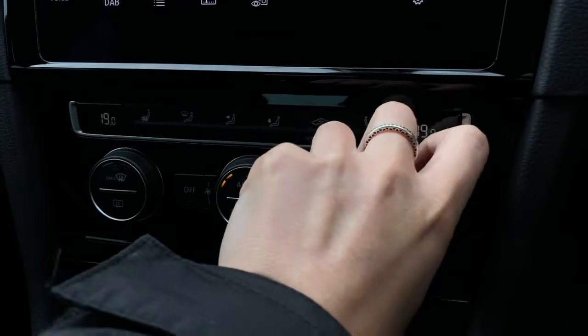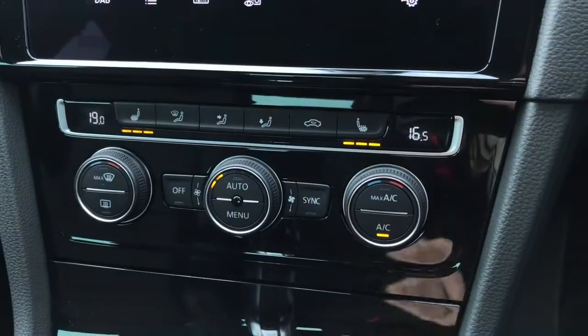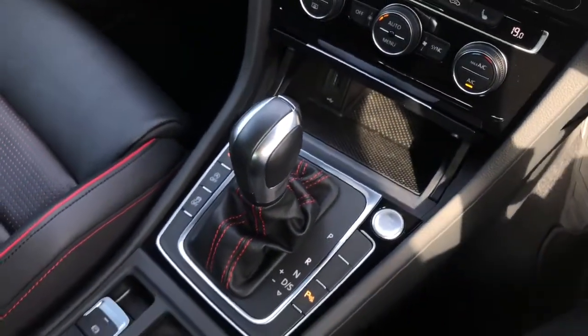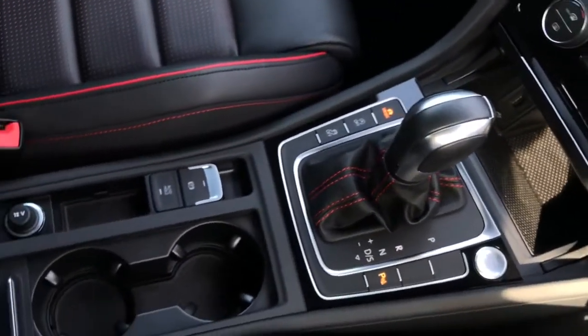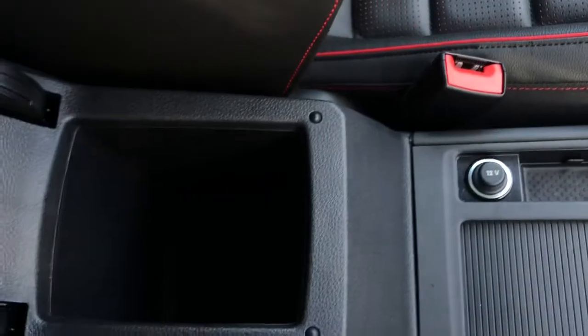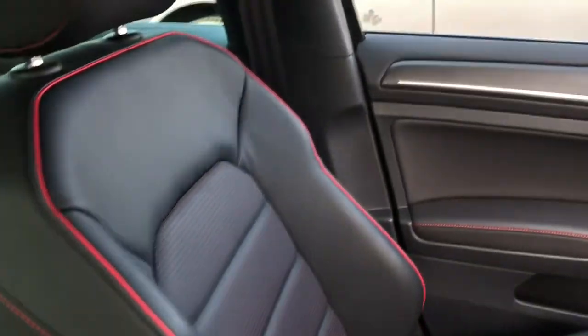So moving down here, we can access your 2-zone climate control, so both yourself and your passenger have your own controls, as well as your front heated seats to keep you nice and cosy in the cold weather. You've also got a USB port down there so devices can be charged. You've got your automatic gearbox with your electronic park brake with auto hold. We have some storage compartments dotted around the vehicle. I'll just give you a close-up of the seat.